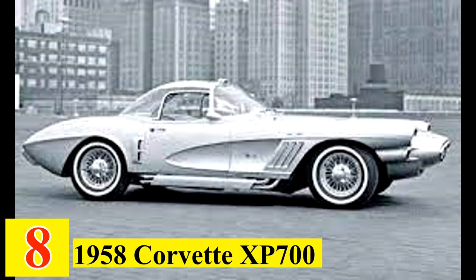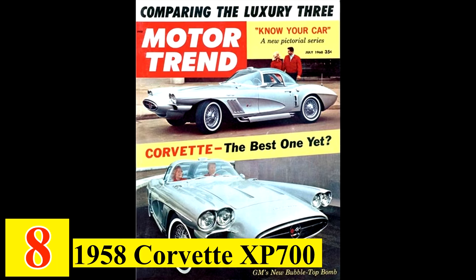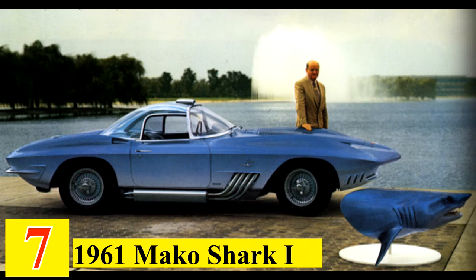Interesting fact about the XP700, the vehicle suddenly vanished. Some suspect it was secretly destroyed by GM. Some claim that its chassis was used to build the XP755, the Mako Shark Corvette concept. That leads us to the next concept, the 1961 XP755, also known as the Mako Shark.